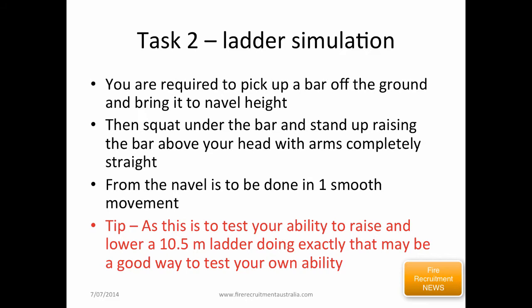So task 2 is a ladder simulation. You'll be required to pick up a bar off the ground and bring it to navel height, then squat under the bar and stand up, raising the bar above your head with arms completely straight. The movement from your navel is to be done in one smooth movement to right above your head.